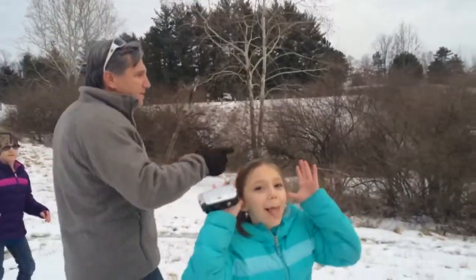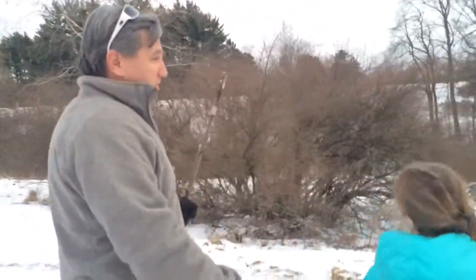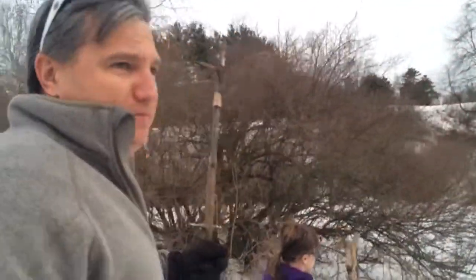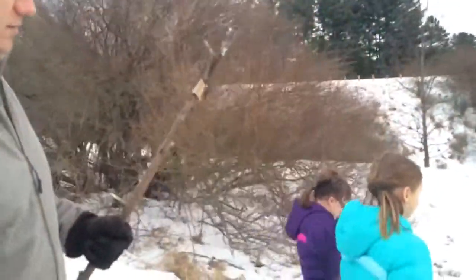Wait, why don't we... We're walking down into an area known for Sasquatch sightings. This has been a hotbed of Sasquatch activity since the 1840s.